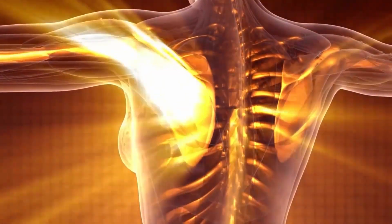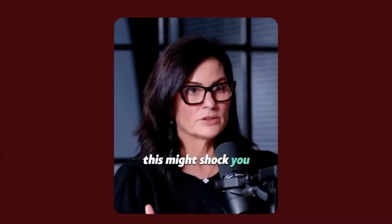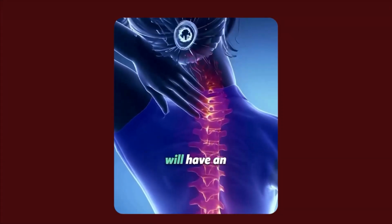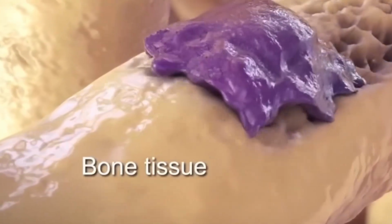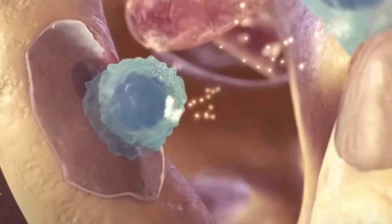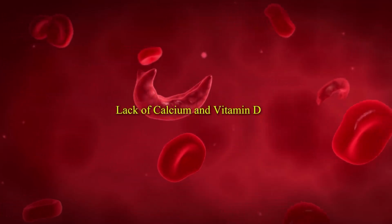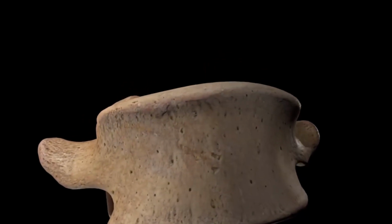The warning signs of declining bone density are there for all to see, but what causes the loss of bone density? Right now, this might shock you, but 50% of females will have an osteoporotic fracture before they die, and this is almost completely preventable. The number one factor contributing to bone density loss is aging. As we age, our body's ability to produce bone tissue slows down, leading to an imbalance between bone loss and bone formation. This is particularly true for women after menopause when hormone levels, especially estrogen, decrease. Lack of calcium and vitamin D can also result in declining bone density. Calcium and vitamin D are crucial for maintaining strong bones.